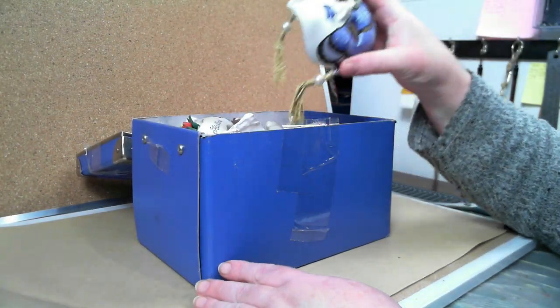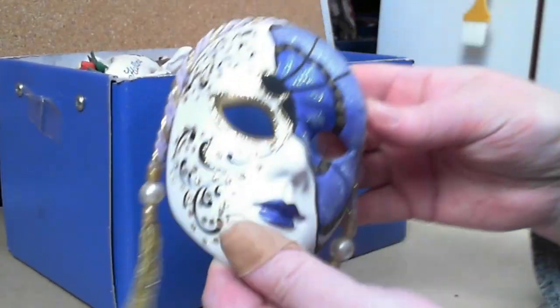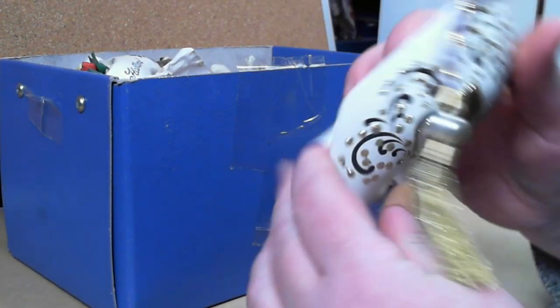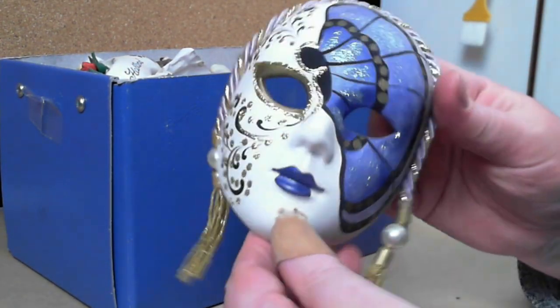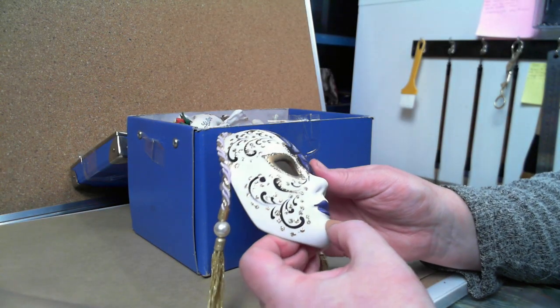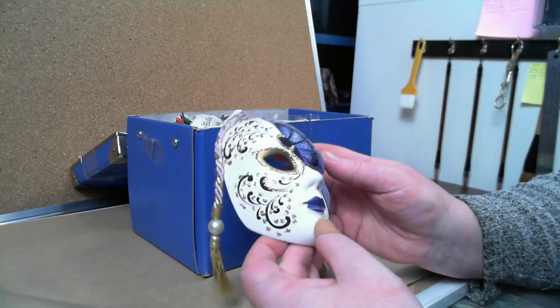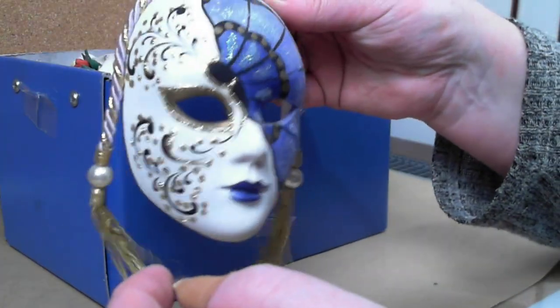The first item from this mystery box is a ceramic mask, which can definitely be used in an artwork. That is stunning, and I can do a lot with that. I used to love collecting these when I was a teenager, and I even made a few, which was nice, and they hung on my wall. So let's see what's next.